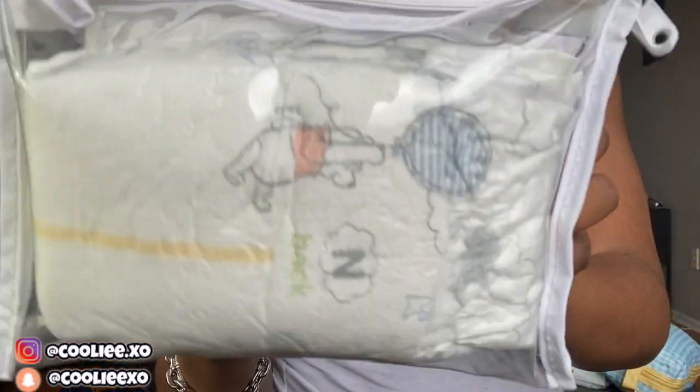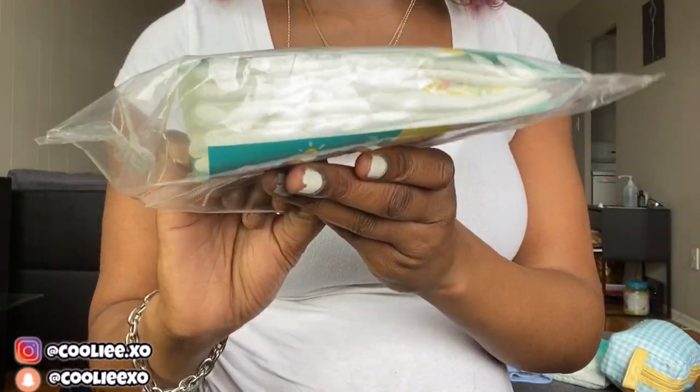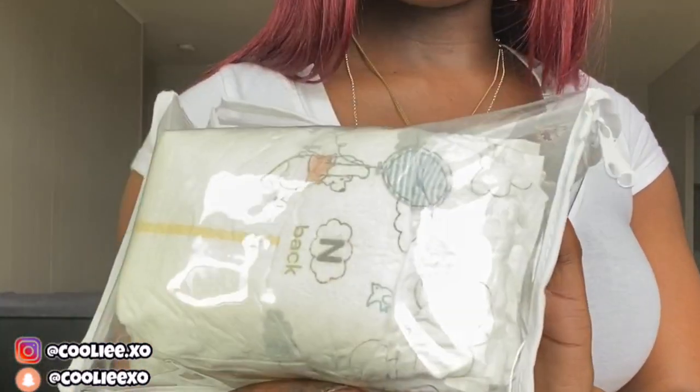So here I have diapers. These are newborn Huggies diapers. I put them into this bag. These are Pampers diapers that I received from my OB doctor. This one comes with 5 diapers, and in this one, I think I put like 10 diapers. Again, the hospital will give you diapers, but it's also good to bring your own stuff.